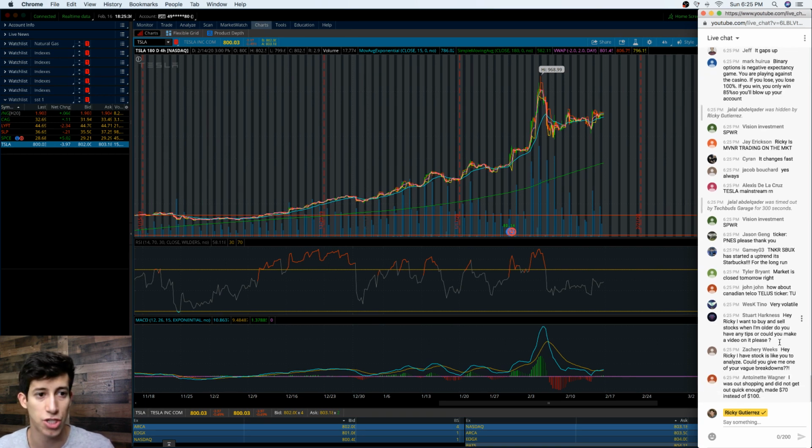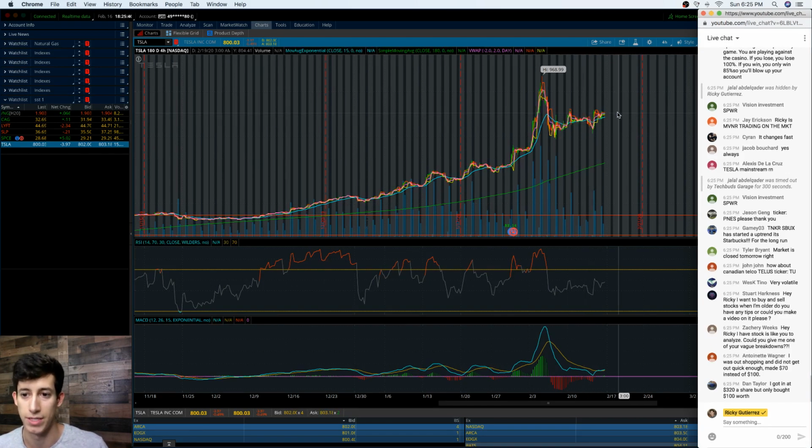And one of the things that I want to share with you is, as of right now, it looks like it's trying to build up that momentum again. It looks like it's trying to trade above the EMA line, and we'll have to wait until Tuesday and Wednesday to see if we actually begin to make higher highs.